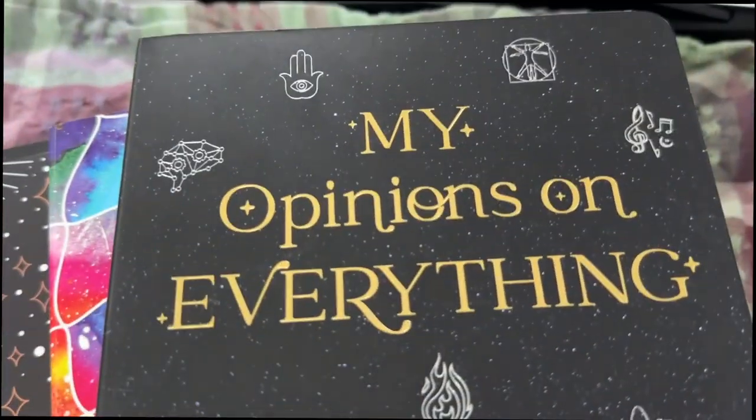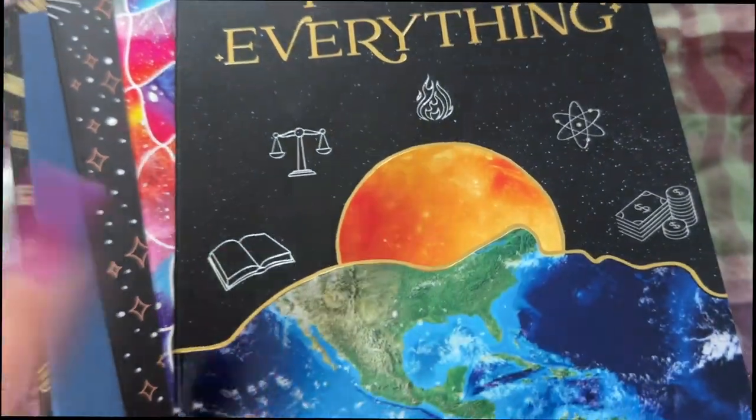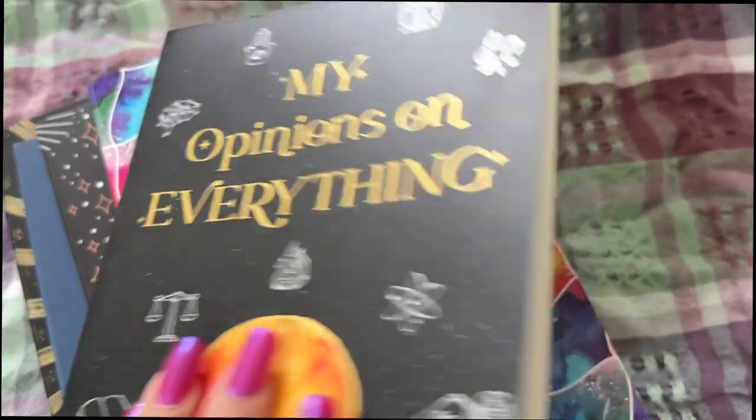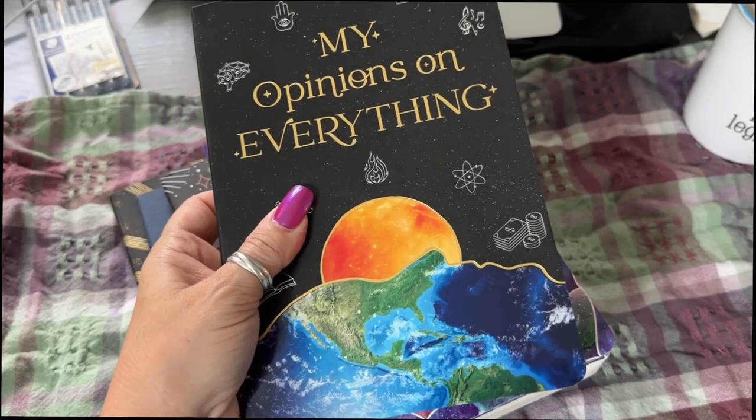I love this. My mom got this for me for my birthday. My opinions on everything. Again, I love the cover and they just feel so nice. They're a perfect, easy to handle size journal. Just lovely.